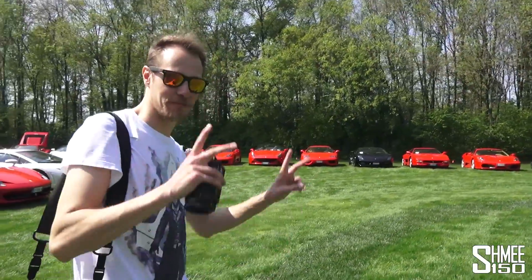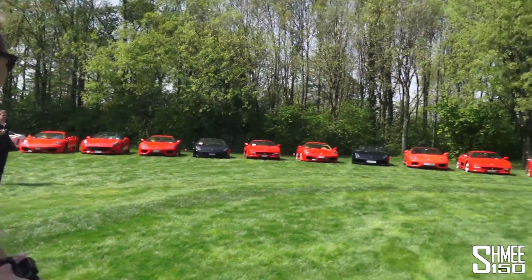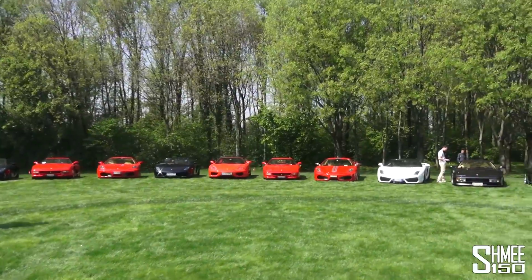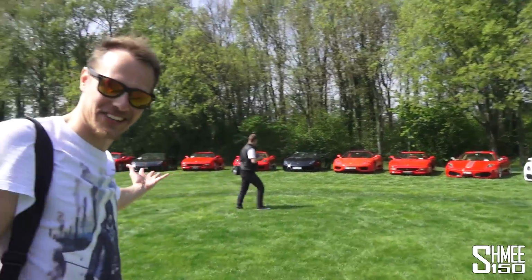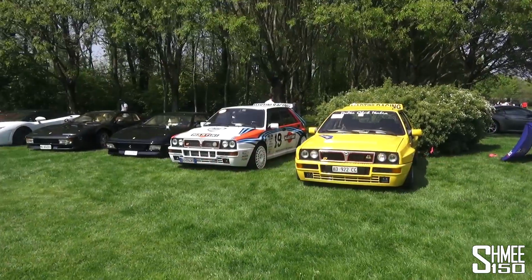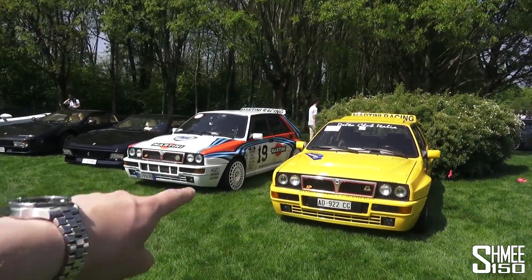This is the budget Ferrari section. If you can call it that. But what I notice is that amongst Ferraris, you have Lamborghinis just dotted every here and there. The Italian section. Italian section. It's sort of Ferrari Lambo sandwich. I'm sure there'll be some love for the Delta Integrales that we have here.